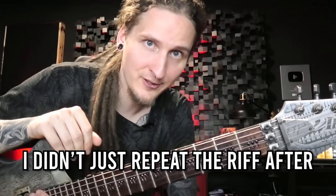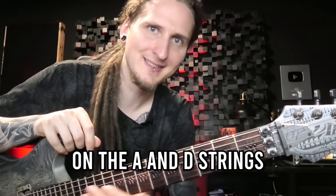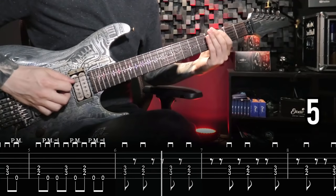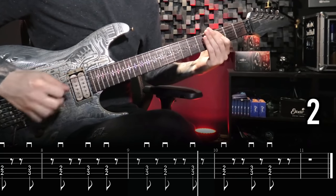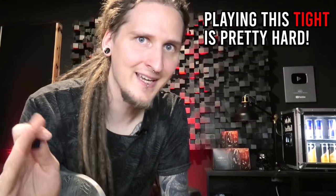And to make all this even crazier, I didn't just repeat the riff after 5 measures, I only played the accents on the A and D strings without playing the downstrokes on the low open E string in between. So this sounds really cool and kind of crazy played against that straight rock beat, and it's actually quite difficult to really nail those odd accents in time.